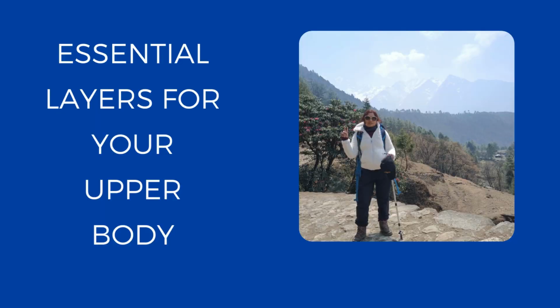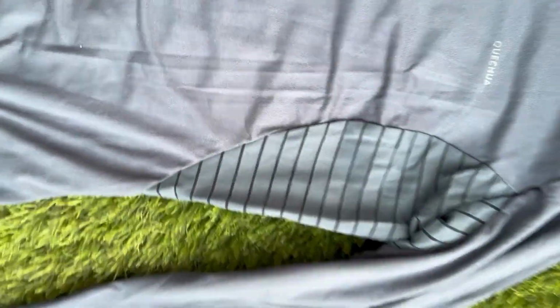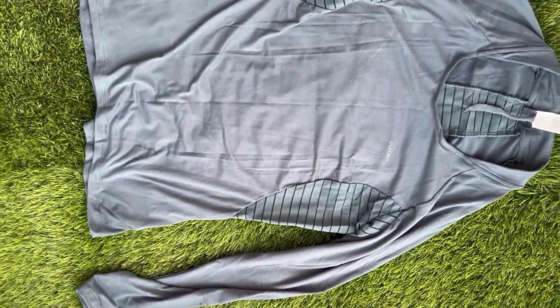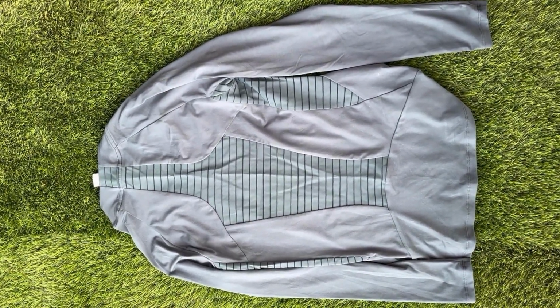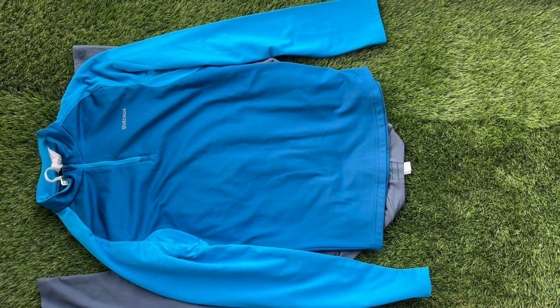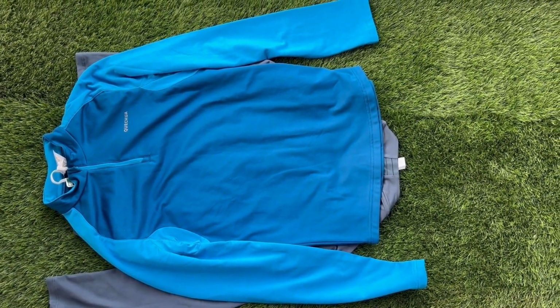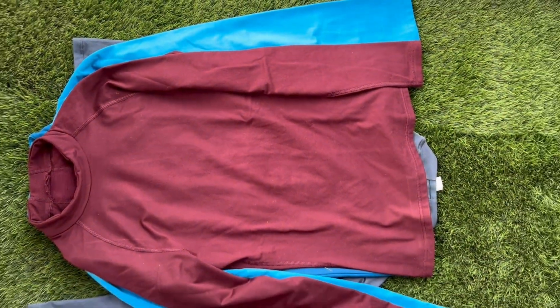Four kinds of layers were advised for us, and I also followed the same pattern. As you can see, the first one is the thin, full-arm t-shirt, and they are the dry-fit ones, so that they help us keep ourselves dry when it is sunny. The first layer should be a breathable layer. Basically, the second layer is this full-arm t-shirt which I had worn, and above that come the thermals, and above this comes the fleece.